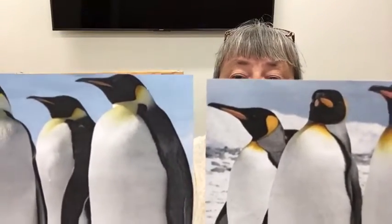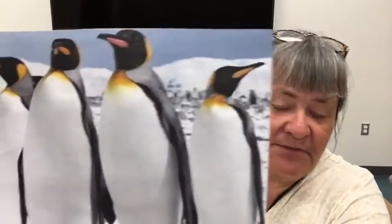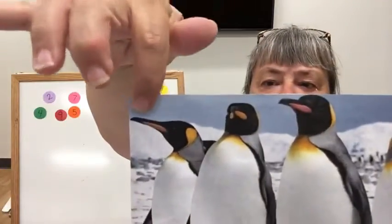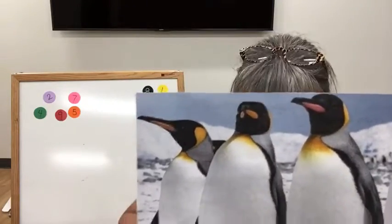Their oranges and yellows are much, much brighter on the king, which one? The king penguin. The king penguin is smaller, he has brighter colors, and their beaks are a little bit different. If you look at this one right here. Oh, am I showing it to you? Right there. Do you see how he has kind of like a long, straight beak? King penguins have a straight beak.